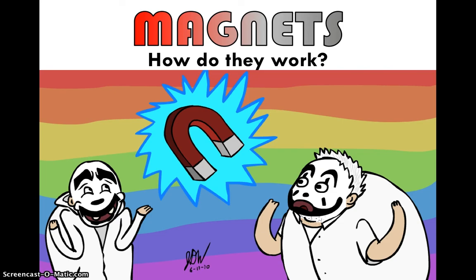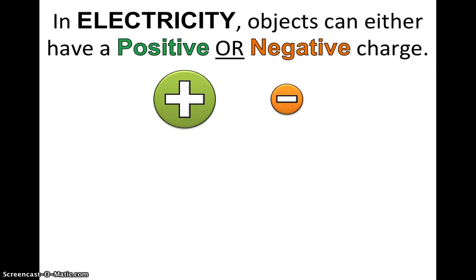Before we can get into that nitty-gritty detail, we're going to first have to understand something about electricity and how it compares to magnetism. So, in electricity, we've learned so far that objects can either have a positive charge or a negative charge. In truth, there's also a third option where you can have a neutral charge, like the subatomic particle, the neutron, although neutrons don't really participate in electricity because they don't have charge. So we're going to ignore that for right now. But in electricity, you either have positive or negative charge. You don't have both, you don't have half one and half the other. It's really a binary option.